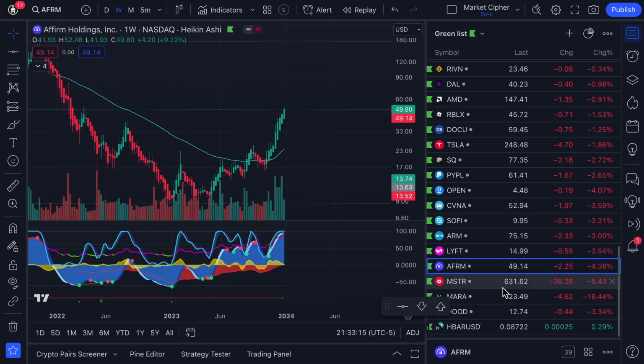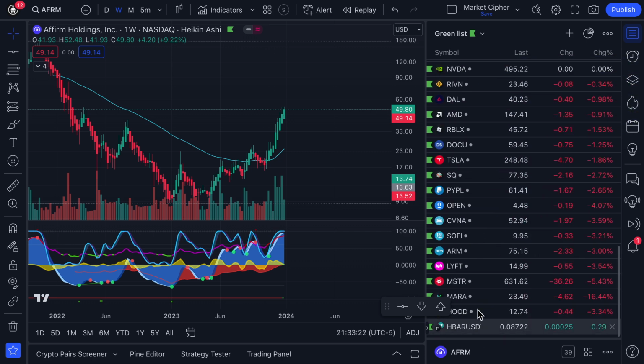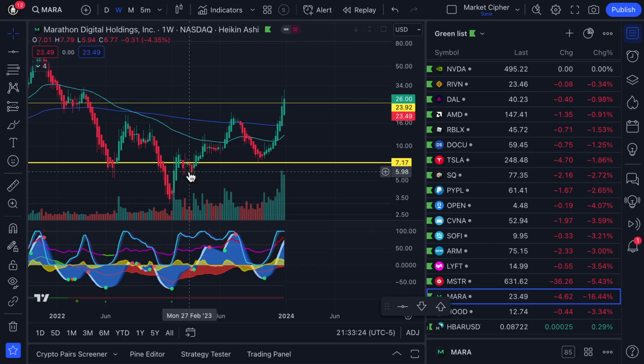AFRM. We got a few more names here. Again, boom, big breakout there. Big breakout, just now breaking out over that 50-week. I'm going to move that one up too. We got Mara. We already covered. Again, profit-taking territory here. Looking to buy pullbacks on Mara if they come.